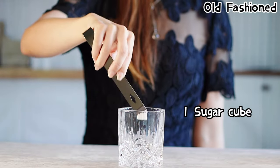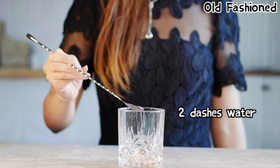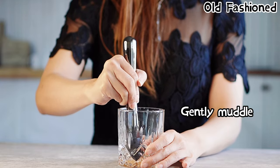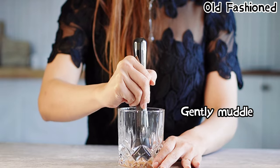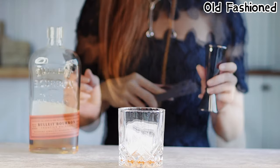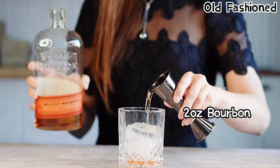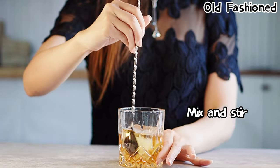In a rocks glass, add 1 sugar cube, add 2 dashes of Angostura bitter, add 2 dashes of water. Gently muddle to mix. Add a large ice cube into the glass. Pour 2 ounces of bourbon into the glass. Mix and stir.